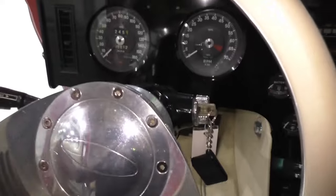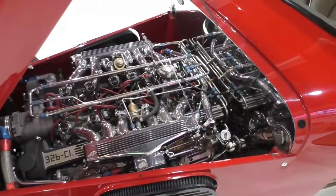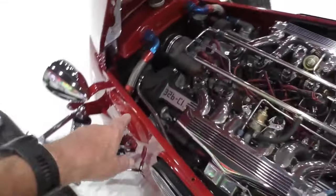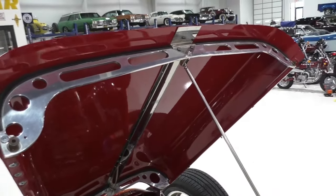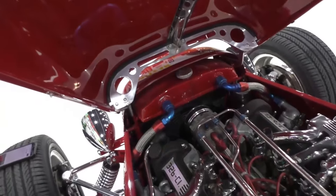Anyway, we'll get you up on the lift. The odometer reads 88.12. Truly a work of art. It's just beautiful under the hood here. Very cool. Jag V12, 5.3 liter. Says on the valve covers here, 326 cubic inch. Hand-built hot rod. Look at the bracing underneath the hood here. It's all been plated or polished.